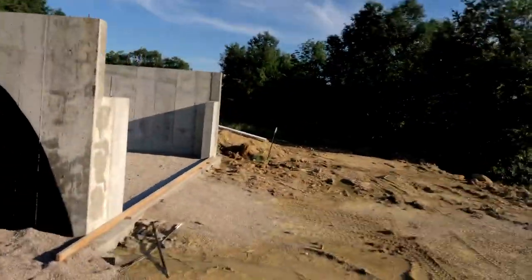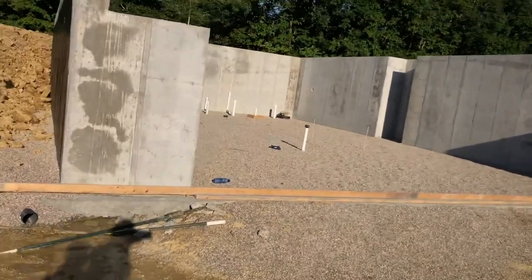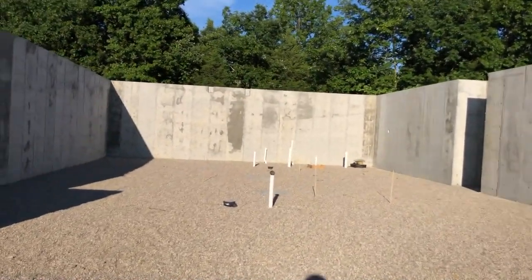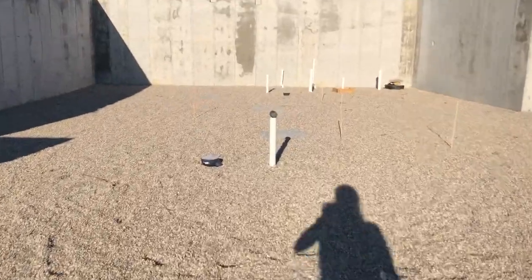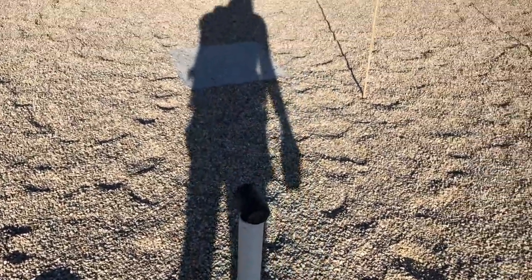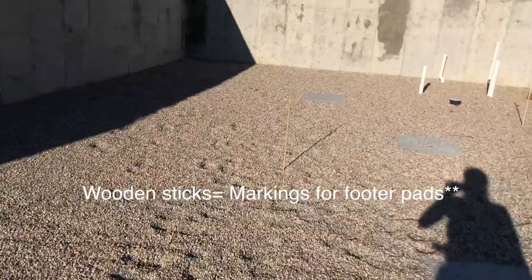And then down here, if I ever make it down here, I'm coming, Eli, is where James did his plumbing. So you can see here, this is gonna be a sink that drains out. I have no idea what those two wooden stakes are, so we'll have to ask James.